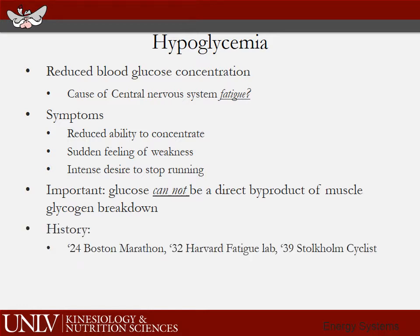A little history on what hypoglycemia has produced and why people believe that ingesting carbohydrates during exercise can sustain or reduce blood glucose reductions. Noakes states three very historical studies. The first is the 1924 Boston Marathon. Doctors studied runners as they finished the race and found a strong correlation between the athletes who were in very poor condition and their blood glucose levels. Virtually all the runners they had studied had a reduction in blood glucose, but those in the worst condition had lower blood glucose levels in the hypoglycemia range.